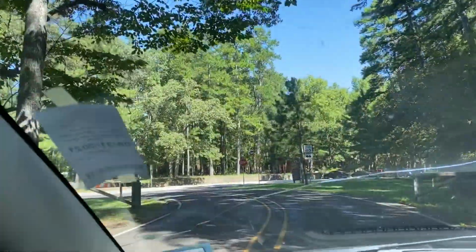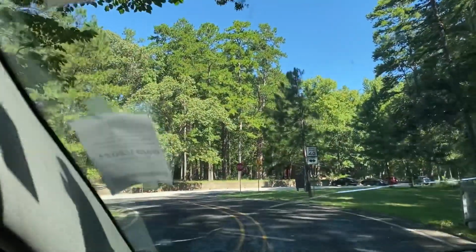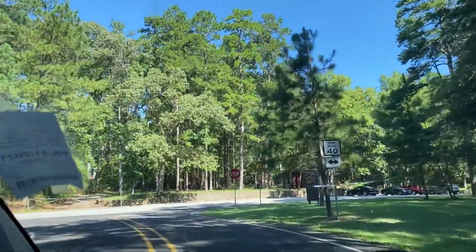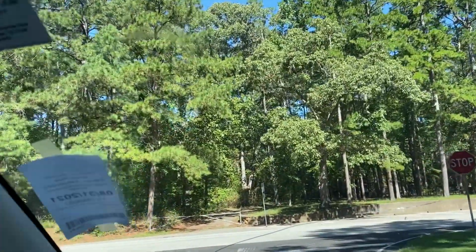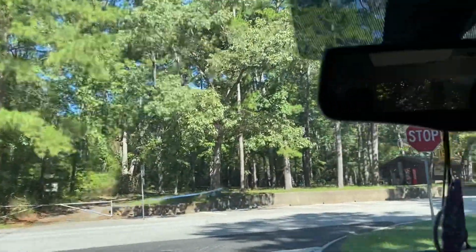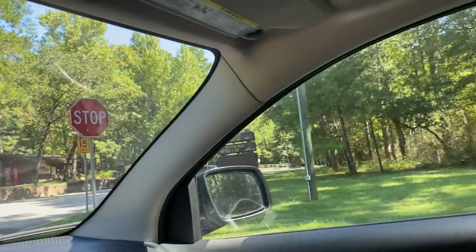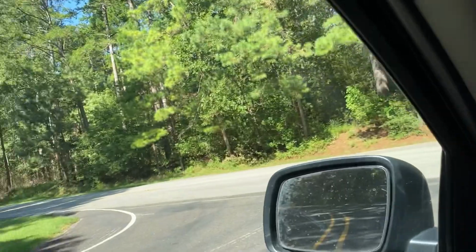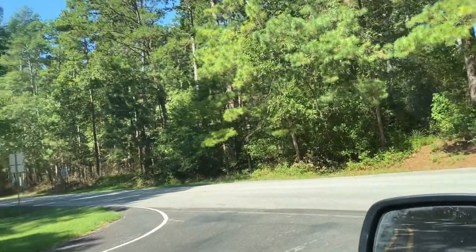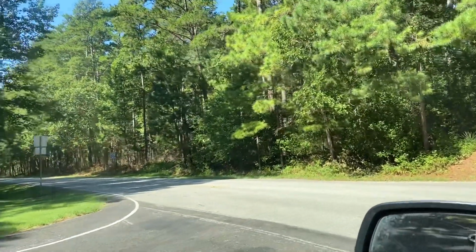All right, here's the main road again. There's the nature center. And when we first started recording, when we came in, we turned left onto the road that we're on now. The actual exit to the park is that way. So we're gonna turn left and head to the next part of the park.